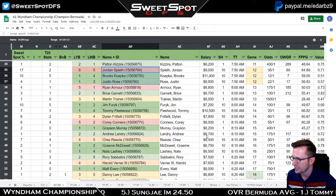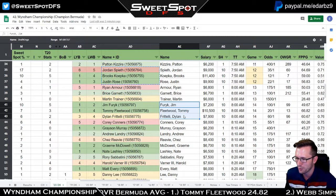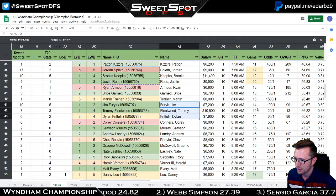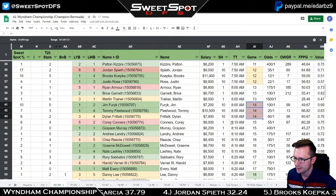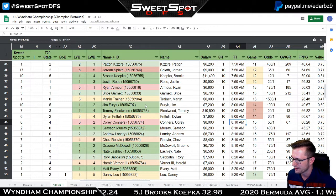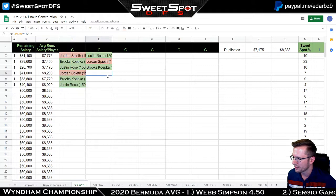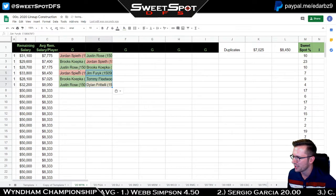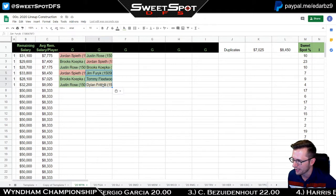Okay, so scrolling down, Fleetwood is paired up with Furyk and Fratelli. I don't really like the group in general. It has potential. Don't get me wrong. I'm gonna highlight it this color, which means don't play. This is gonna let me know the golfers I'm just not playing, and I'll play them in one lineup together. That's it.